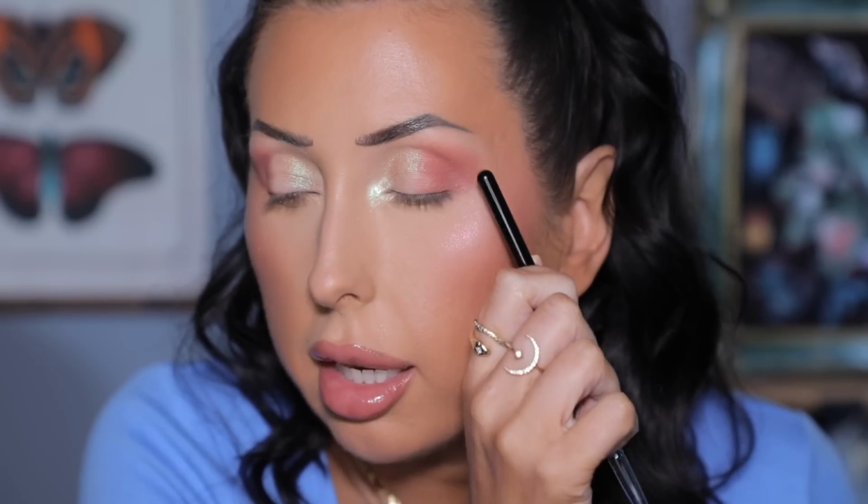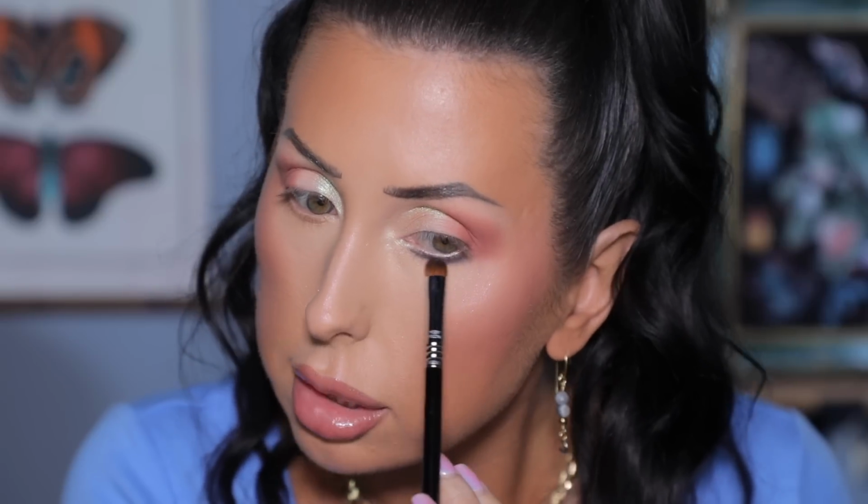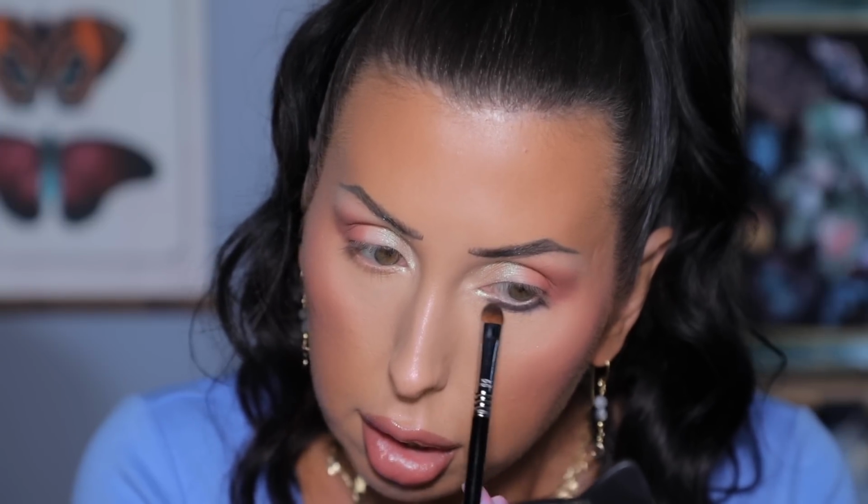I'm going to pick this up and put this on my lower lash line. So I'm just going to put this shade right up against my lower lashes. This kind of brown peachy tone I think is going to look really pretty with this deep purpley tone. Yeah, definitely a purple tone matte on the lower lash line. So I'm going to keep it close to the lash line, and I'm just packing it on and then buffing it in back and forth like this.